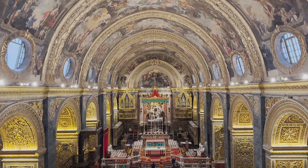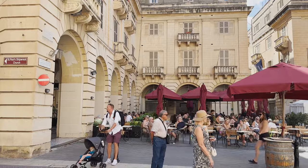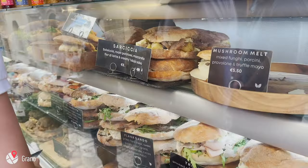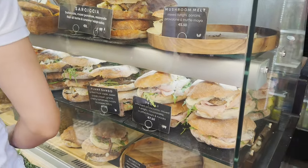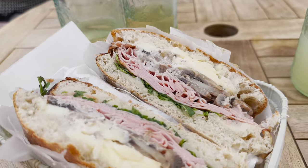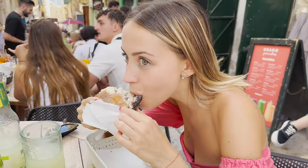I don't know about the rest of you, but every time after visiting some exhibitions, I get hungry. So we decided to go to Grano, apparently the best sandwich place in Valletta. We decided to split one sandwich because it was huge for both of us to eat a whole one. But in general, they have many, many options and they are so tasty.